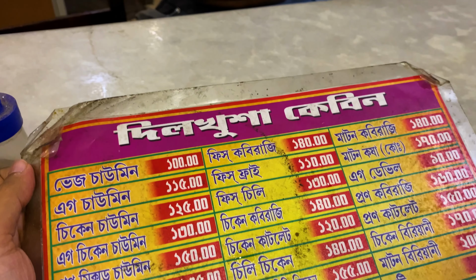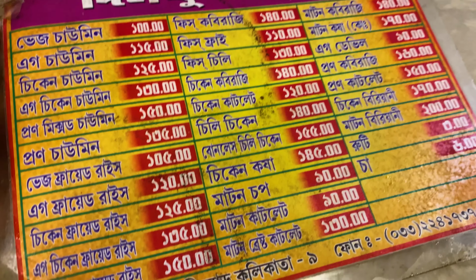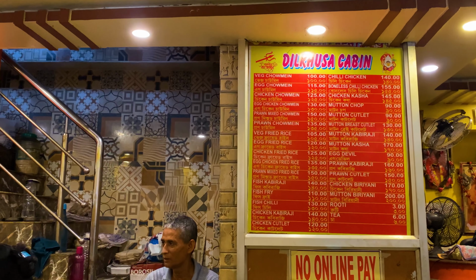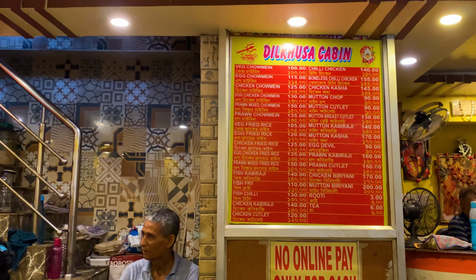Prices are mind-boggling. The mutton kabiraji is just 140. Fish kabiraji is 140 again. Chowmein is 125 and chilli chicken 140. So 140 I think is their favorite number. We'll keep this aside for a bit.